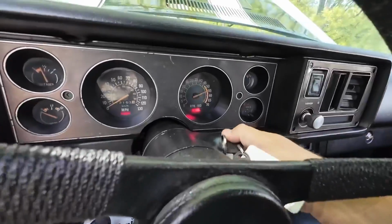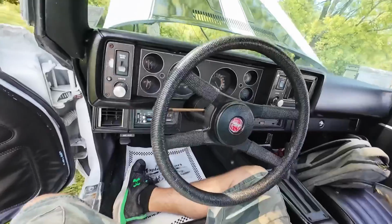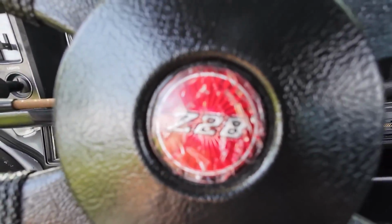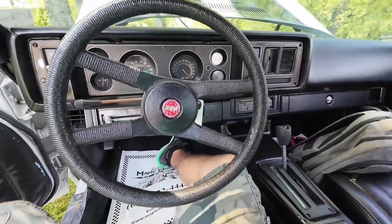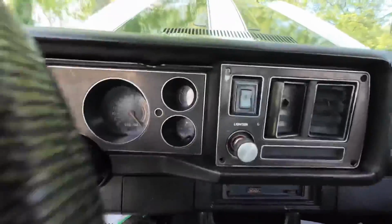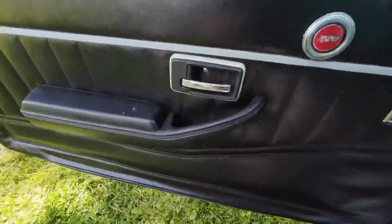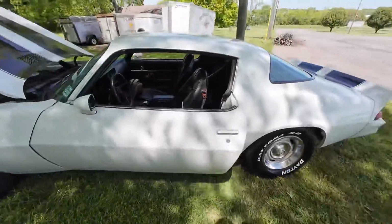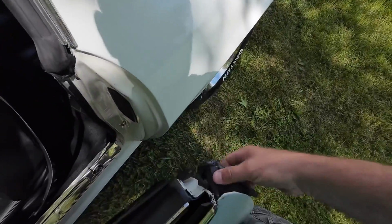Start her up. Cracks in the emblem and the steering wheel here, but the steering wheel itself looks pretty good. Engine temp's doing good. About 190, 200. It's been there the whole test drive too. Shut that door better. Weather stripping, I seen it catch on top.